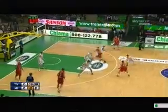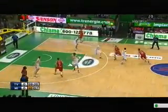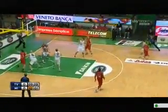Here's his on-floor defense. He's at the left elbow as we look at it. Again, he's guarding a former NBA guy. Slides over. That might have been a foul in the NBA. They don't call it here.